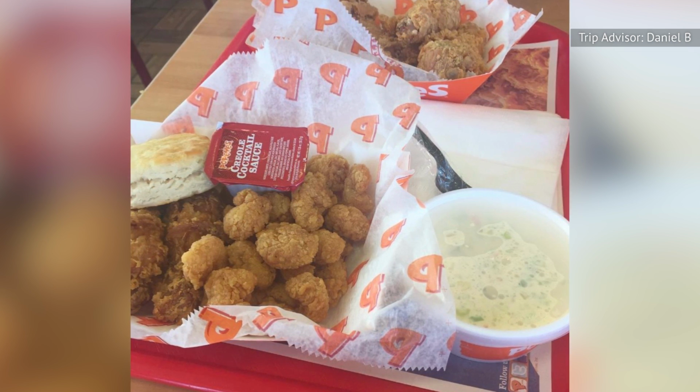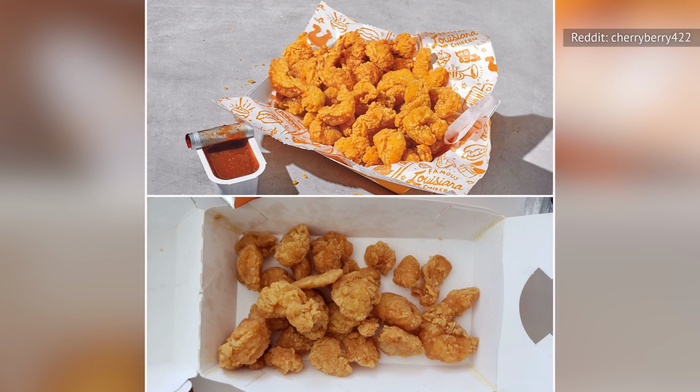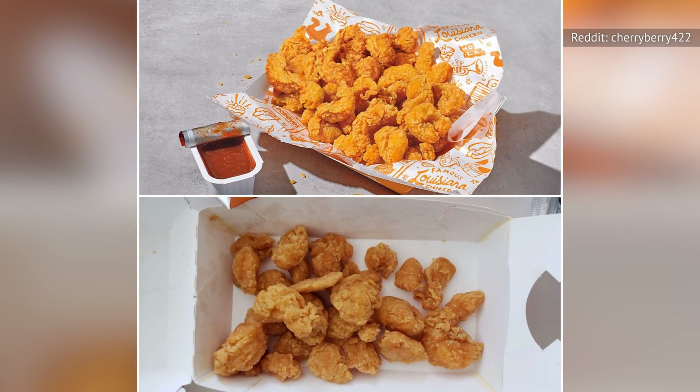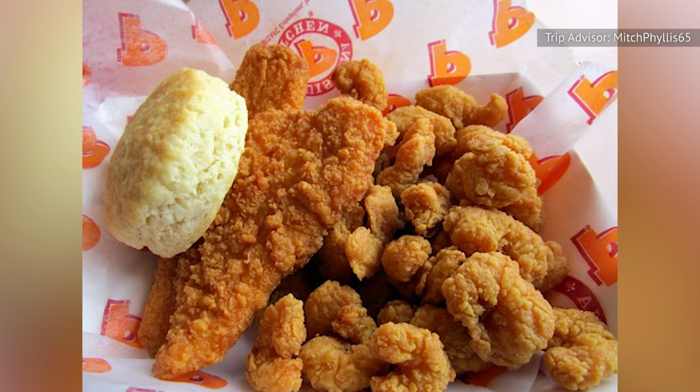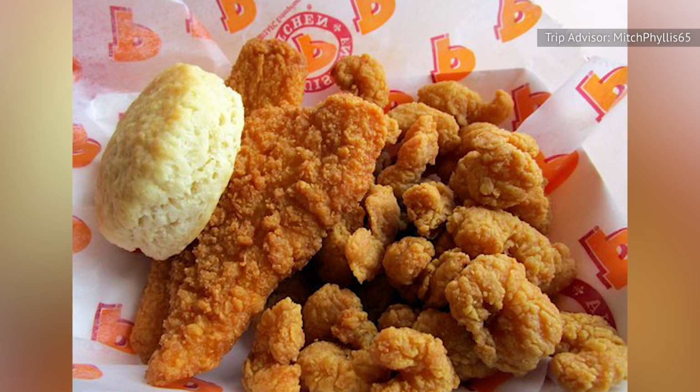But after diving into a bucket of them, there's only one question we're left with. Where's the shrimp? There's no doubting the gloriously juicy chicken you get from a well-fried drumstick or tender. With the popcorn shrimp, our taste buds were calling out for any hint of protein.